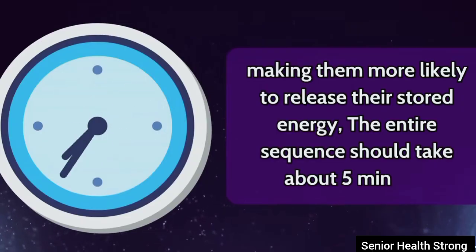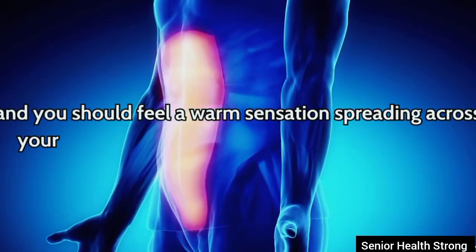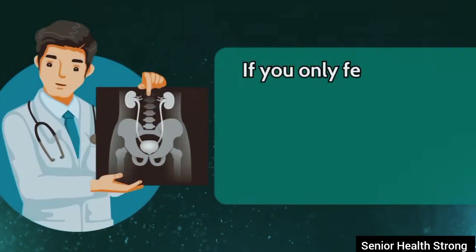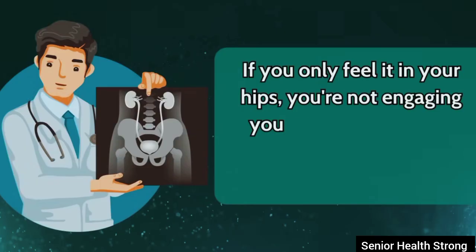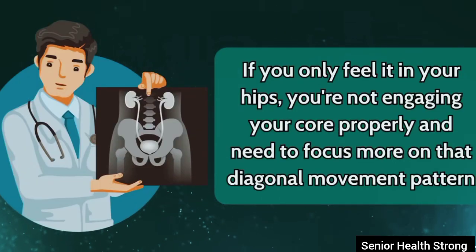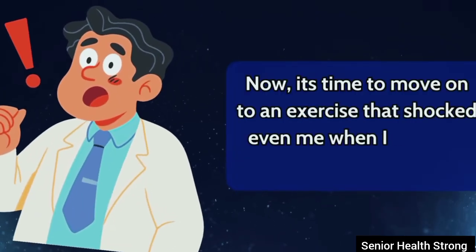The entire sequence should take about 5 minutes, and you should feel a warm sensation spreading across your entire midsection, not just in your hip flexors. If you only feel it in your hips, you're not engaging your core properly and need to focus more on that diagonal movement pattern. Now it's time to move on to an exercise that shocked even me when I first saw the research data.